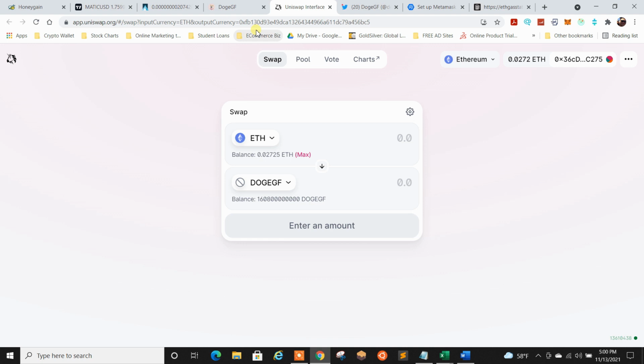Okay, so the real reason behind that is that Uniswap is a decentralized exchange. Now, it's going to be interesting to see where this goes in the future, but I don't want to get too sidetracked with that. I just want to explain what Uniswap is and how you can use it with MetaMask here so you can pick yourself up some Doge GF.